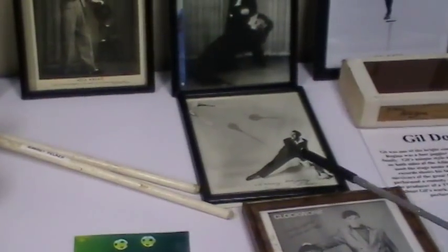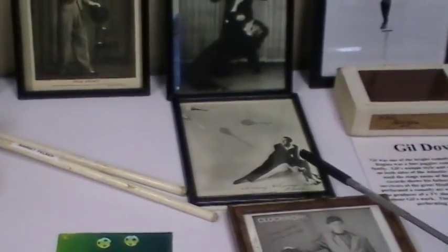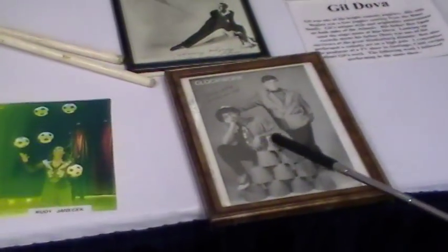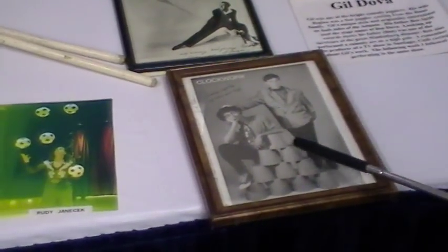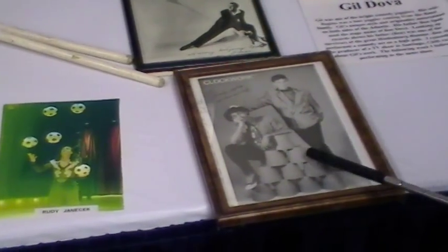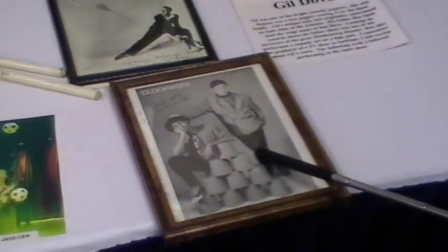Massimiliano Truzzi was said in his time to be the greatest juggler for circuses. Clockwork, I have one of their signed pots. Unfortunately, I didn't bring it with me on this trip.